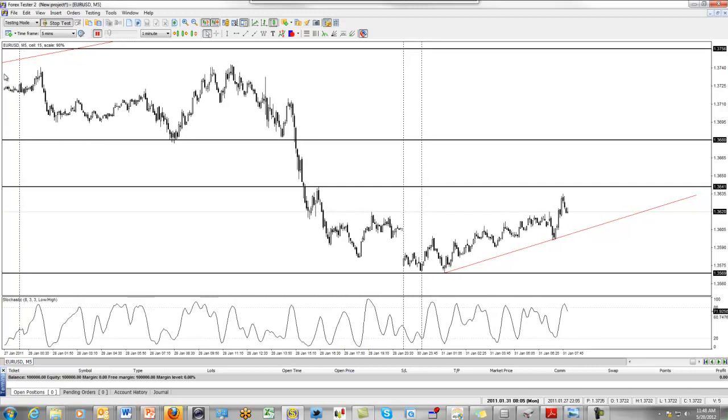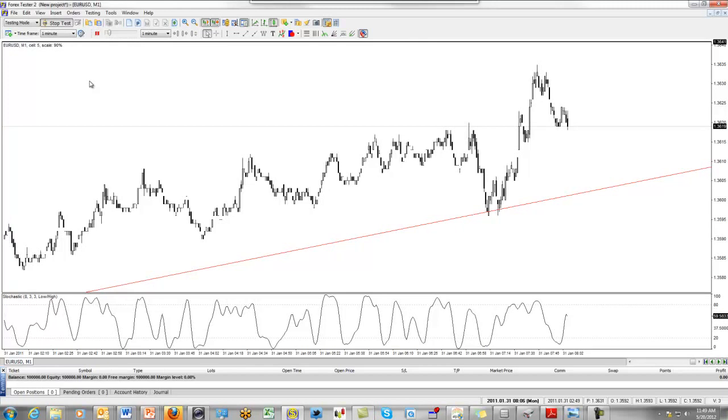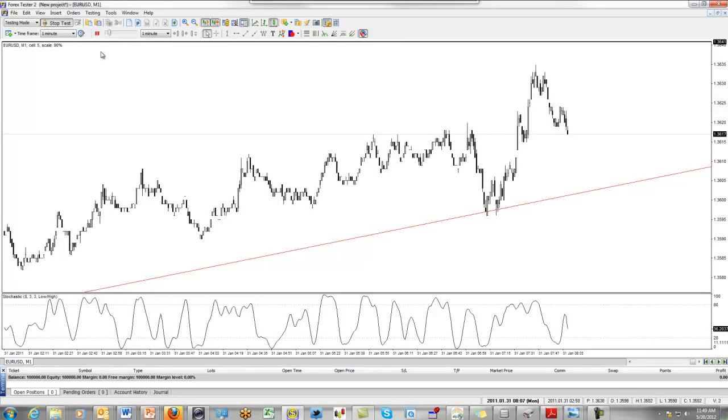So we'll cycle forward to 8 o'clock in the morning, and it's 8:05 now. We'll come down onto the 1-minute scale. We'll go to automatic, and we'll just advance the bars about once every 2 or 3 seconds. We might have them just a little bit faster than that, actually.